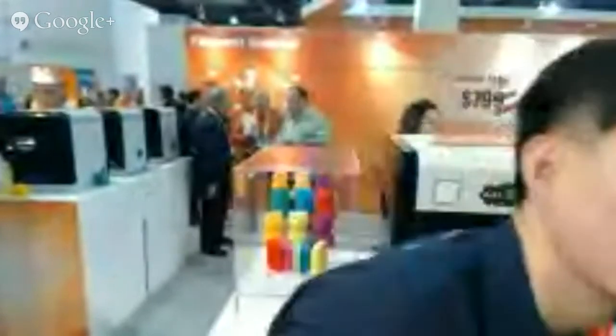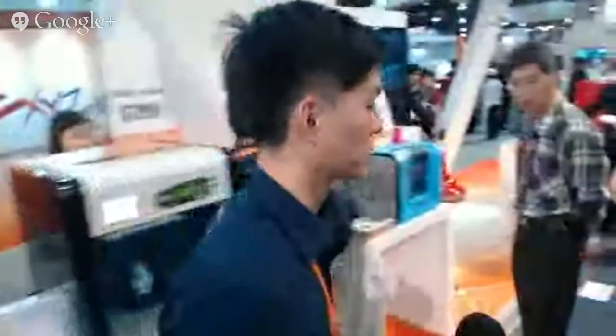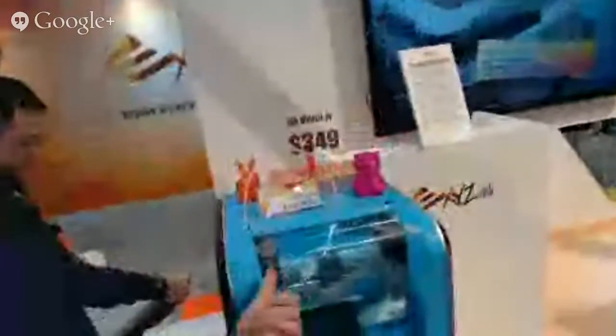So what else do you have on the other end? It looks like you have some SLAs that you're going to be putting out as well. Oh yes, we also have SLAs. Okay, you want to go ahead and look at those? Let's do that. Now again, everyone, these particular printers are also the Junior. Oh, okay, that's the Junior. The new $349. So that probably means it's going to be $300 or $250.